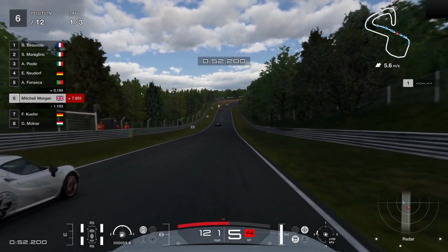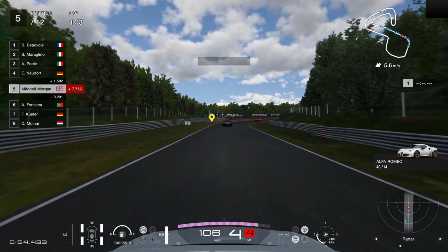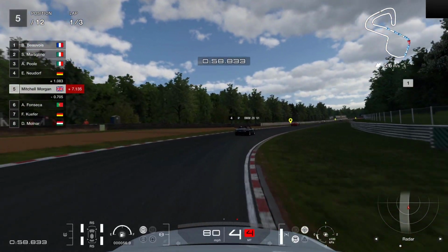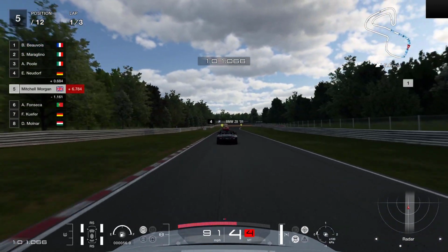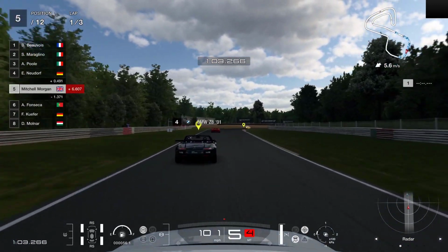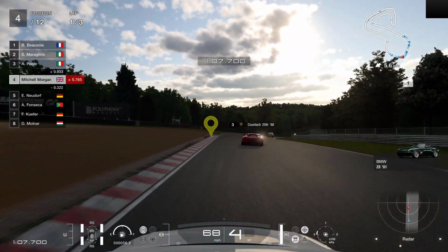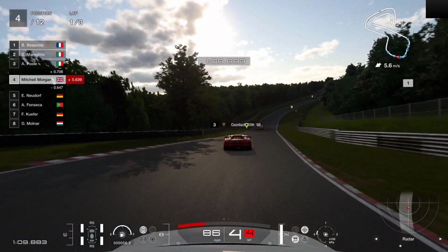Now we get into this little complex where I'm really good at putting it into the gravel. So I'm just going to lose a bit of speed through there, tucking behind this BMW Z8. Not trying to do anything too leery. We've got an opportunity on the inside, which we take. Don't go wide, don't go wide. Just managed to get that slow down.